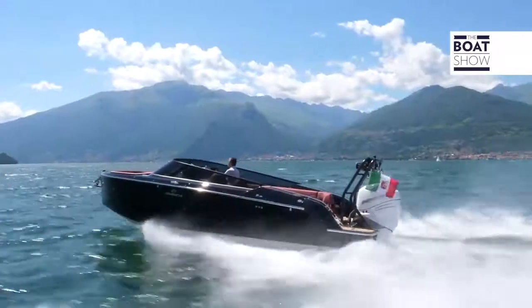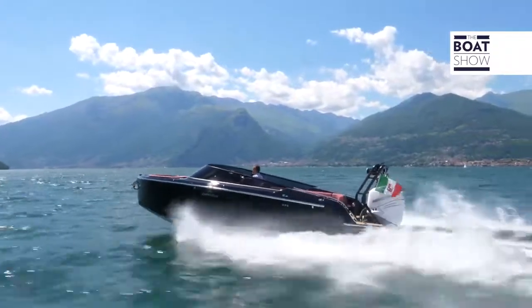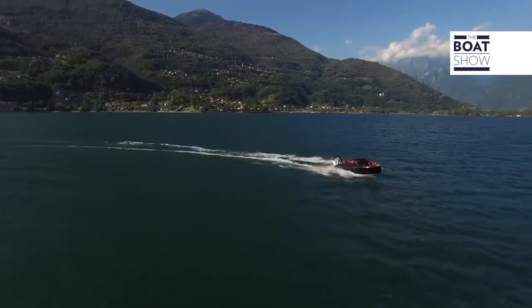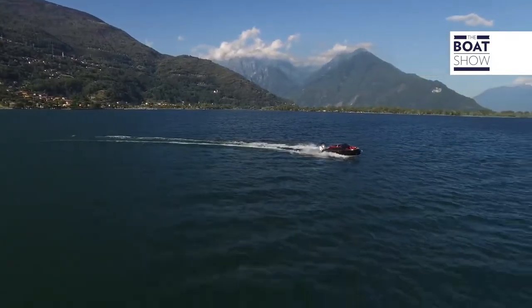With this type of configuration, it is possible to increase the waterline length, which makes the boat more stable and also hydrodynamically more efficient. At 20 knots, the fuel consumption is about 30 litres per hour.